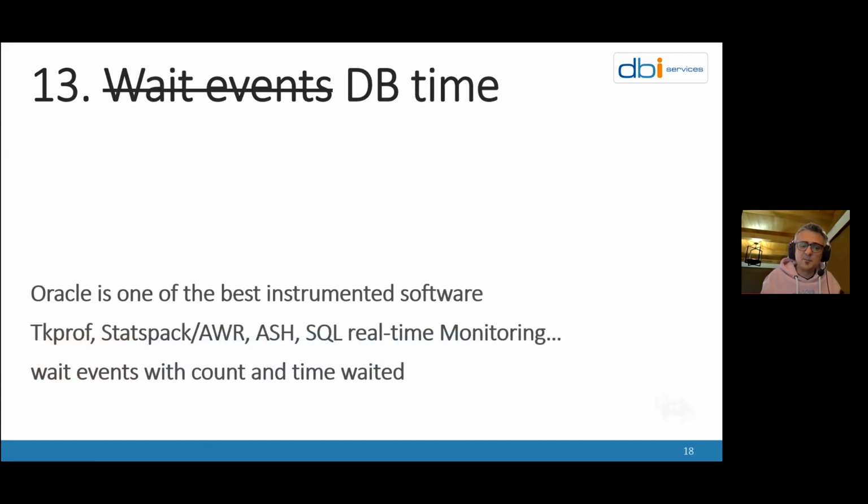Wait events, or DB time, which is wait events plus the time spent in the database in general. Oracle is probably the best instrumented database. Everything that is done in the database is instrumented, which means you know the time spent on it, plus a lot of statistics. And this information, time spent in CPU or in I/O or in network calls or in any system call, you can query them, see them in traces, query them from sampling, ASH, or get cumulative values from the dollar views.